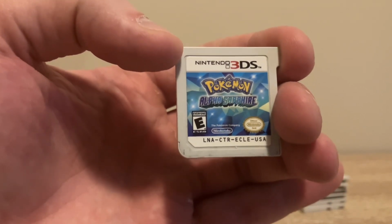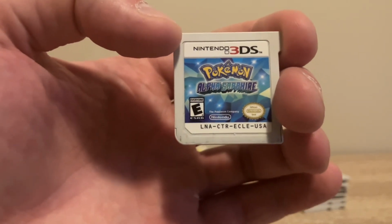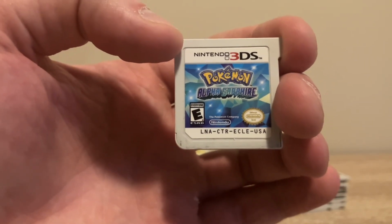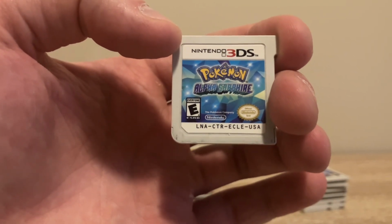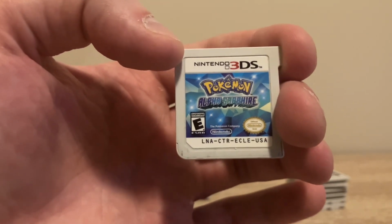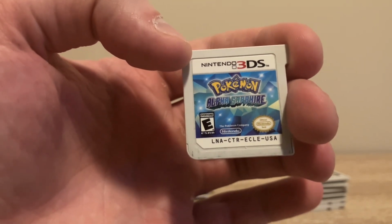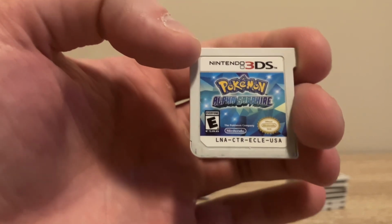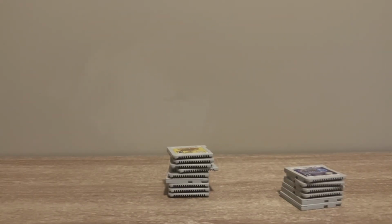I didn't like some of the changes that they had made to Alpha Sapphire, mainly with Latios and Latias. I wish they would have done something cool with the Eon Ticket and everything, like they did back in the day, where it was an event distribution. Then you could use the Eon Ticket to travel and end up encountering Latios or Latias after the end of the game. But it was still a really, really good game. I still really enjoyed Alpha Sapphire and Omega Ruby. Honestly, how could I not enjoy them when they're remakes of some of my favorite Pokemon games?